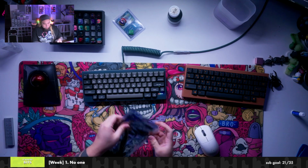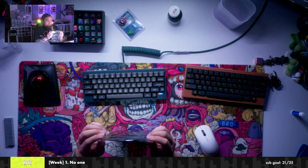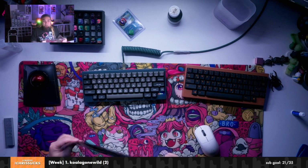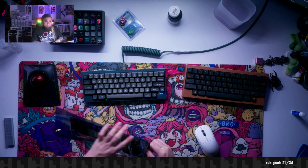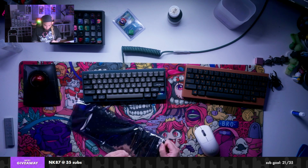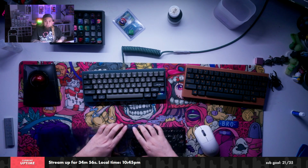Alright, this is the hardest part of the Lily, is trying to get the PCB out of this bag. I don't know, would prefer Nora Patina for that money instead. Oh yeah, money-wise, there's no chance, no shot I'm doing that. Oh my god. Come on, there we go.